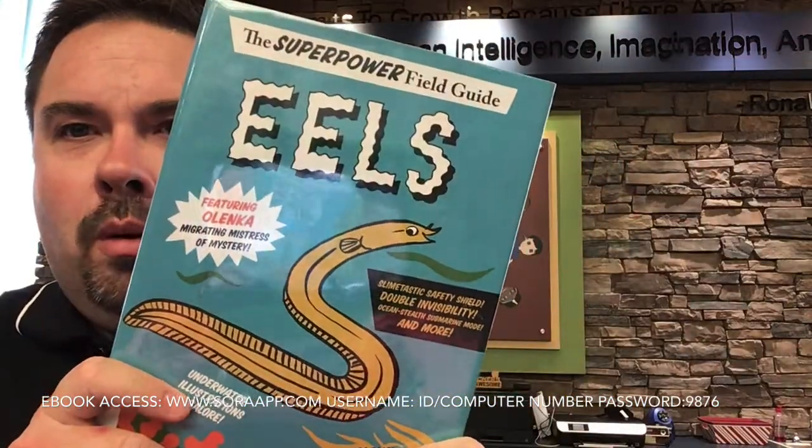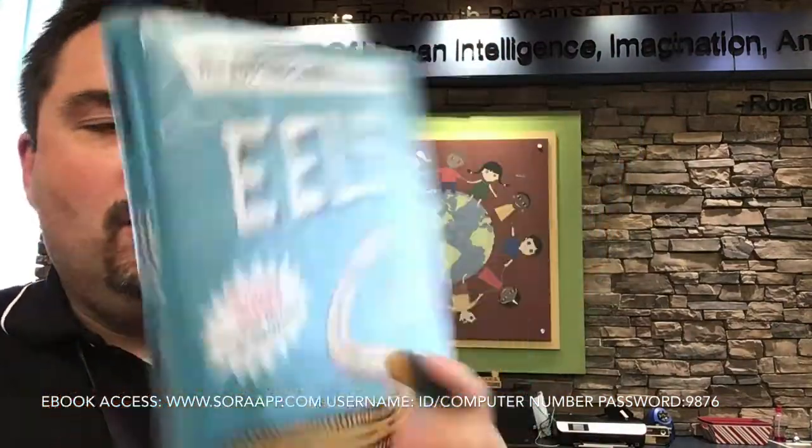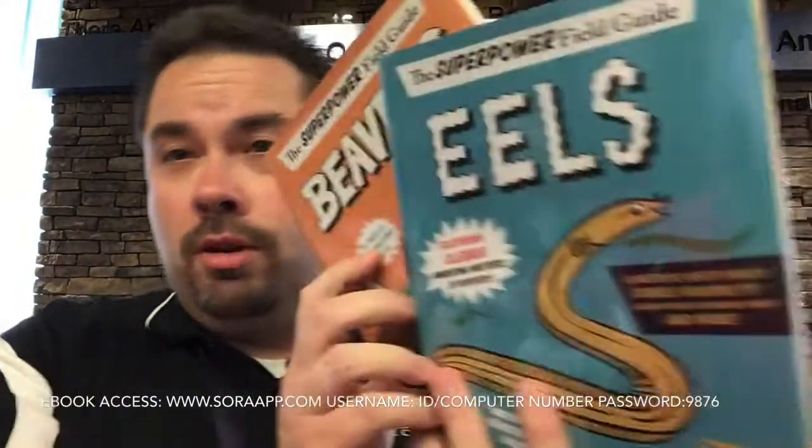It's called The Superpower Field Guide to Eels. There are quite a few superpower books, and we have them in traditional book format, just like this, available in the library, or they are also available on Sora, so you can locate them there.